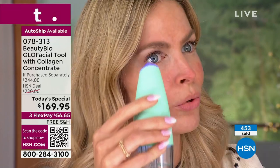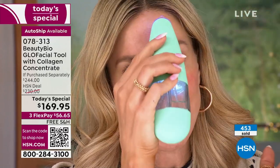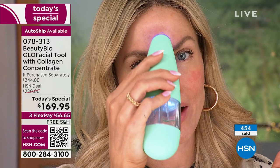And you'll know when it's not making a connection because it beeps. So if I went like this, it would tell me. It's so smart. I just adjust it, keeping in mind the base of the tool is pointed towards the ground. And then you're going to go forehead, everywhere here.